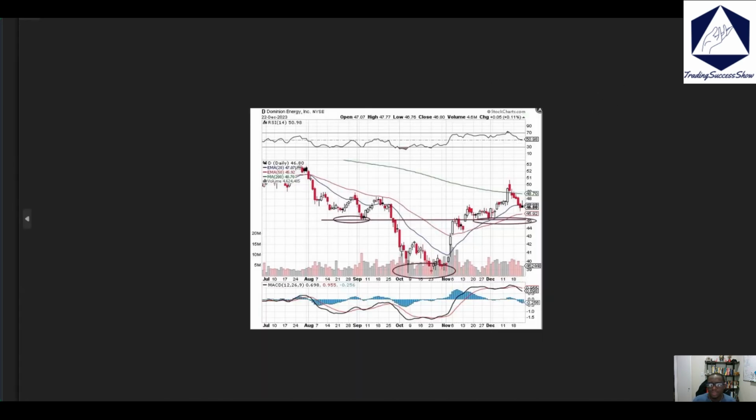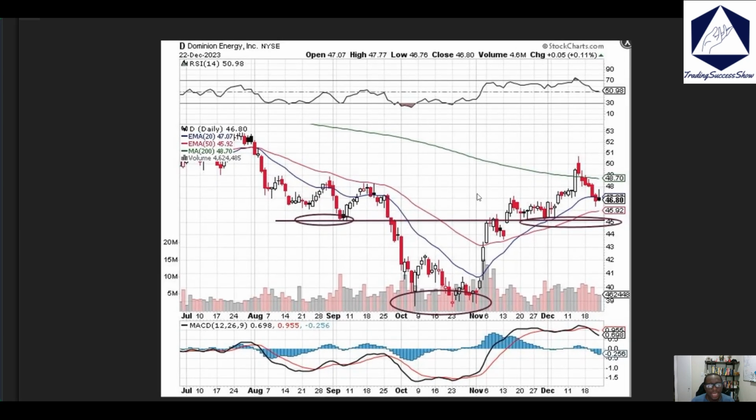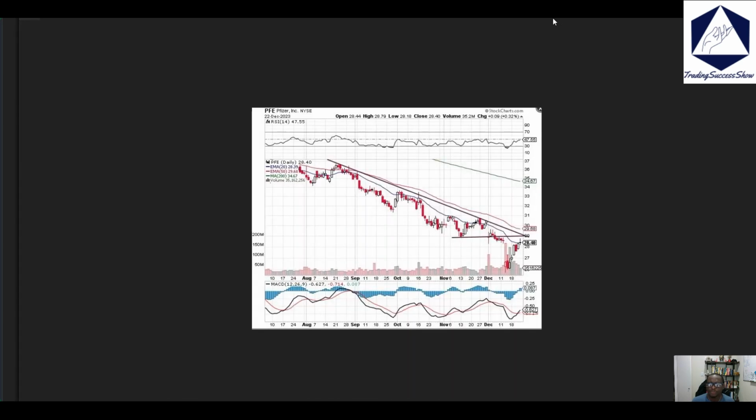Looking at Dominion Energy, we're looking at an inverse head and shoulder right here, right? So this area is our head, our left side and the right side. So price can pull back to retest the $46-45 zone in anticipation of the bounce back to the upside. We rejected the $50 spot, which also coincides with our 200 moving average.